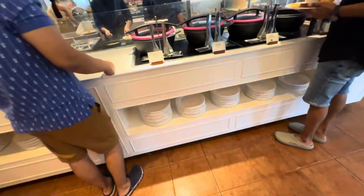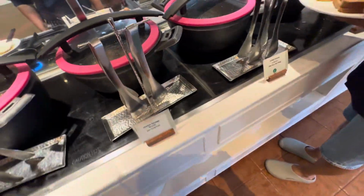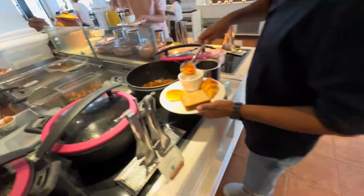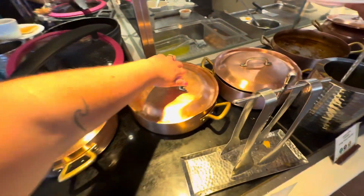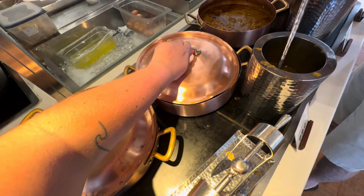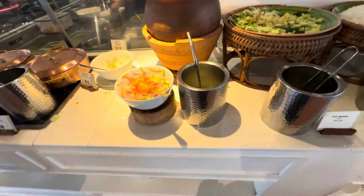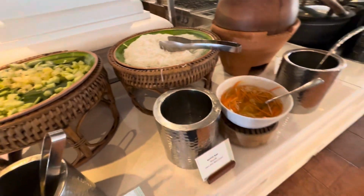Okay, so let's get into the hot food. We've got pork sausages, chicken sausages, grilled tomatoes, which there's none in there, beans. Then we have got some plain pita bread. Some curries here. Then we've got some of the dressings, some fresh veg, fresh noodles.